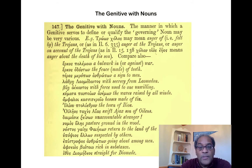So the boss, omphalos, is that stud that's in the middle of a shield. Omphaloi kassiteroio, bosses made of tin. So the town of Ilios, Iliou ptoliethron, okay? The town of Ilion. Oileos takhus Aias. Swift Ajax, son of Oileus. This genitive that you see, the genitive of paternity, I guess, everyone's a son of someone, okay? Achilles, you know, is the son of Peleus. So you always have this Aias Oileos, Ajax, the son of Oileus. That's probably the most common genitive use that you have in Homer, naming the father of the hero who's actually on the battlefield.